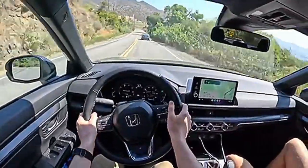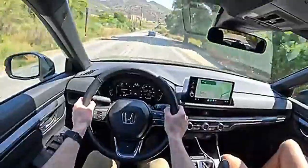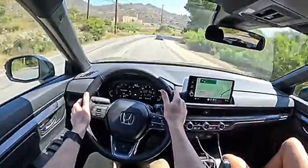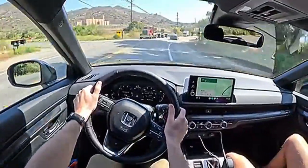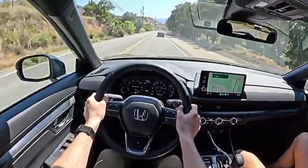Enhanced traction management on the 2026 CR-V's all-wheel drive models boosts off-road performance to new heights. When this system detects a difference in rotation speed between wheels, it intelligently increases the driving force of the two most tractive tires and the braking force of the slipping wheels.